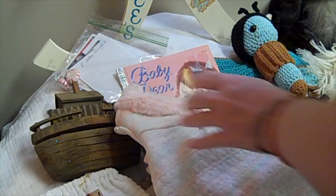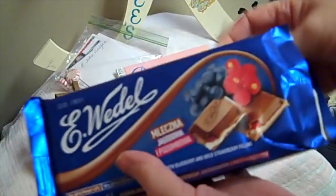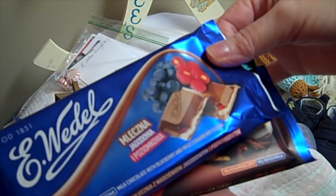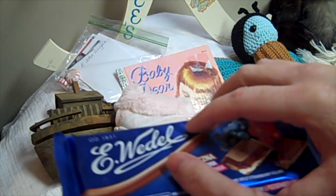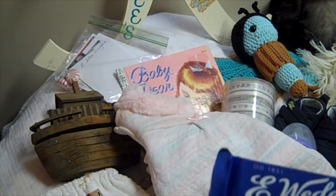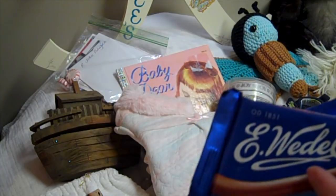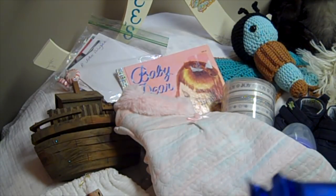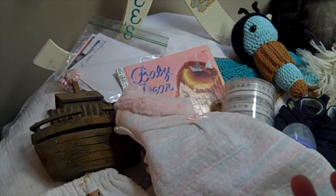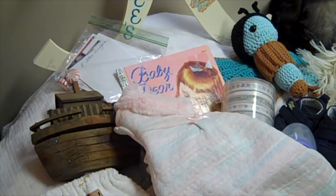She also gave me some chocolate. This one is creme brulee. This one we've opened is milk chocolate with blueberry and wild strawberry. This is very tasty. And then, Katie, the cat's tongues are gone. Sorry, I don't have the box any longer. There was a box. They're cat's tongues. They were really interesting. I really should have saved them to show, but well, anyway. So that is that, everybody.